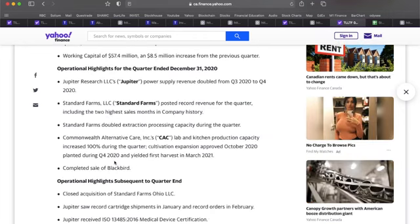They then go on to call out some of the operational highlights for the quarter and subsequent to quarter end. So Jupiter Research or Jupiter power supply revenue, so vape power cartridges, actually doubled from Q3 to Q4. Standard Farms posted record revenue for the quarter, which included 2 of the highest individual months in company history. They also doubled their extraction processing capacity during Q4. On the Commonwealth side of things, they increased their kitchen capacity by 100%, along with their approved cultivation expansion, which took place or was planted in Q4.